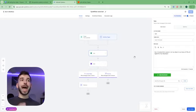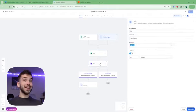Now, the reason that I added in this step is because I didn't want this automation to create unlimited bots for anyone that fills out the form. I wanted to make sure that they were actually interested in the bot before it goes ahead and does it, because if 100 people fill out this form, I didn't want 100 random bots being created. I wanted it only for the people that are actually interested. So it will then wait 30 minutes.